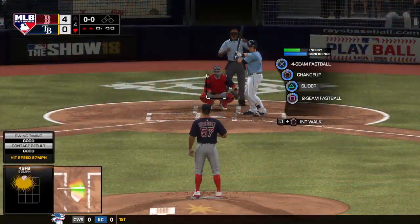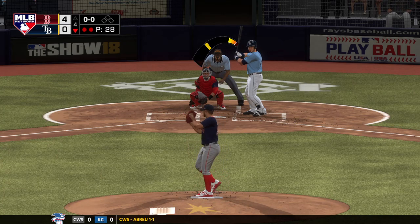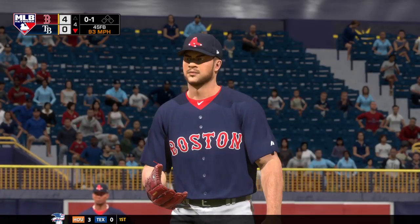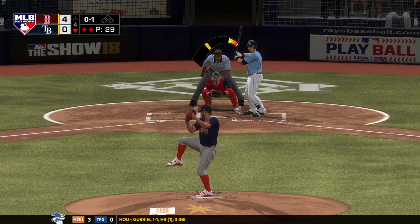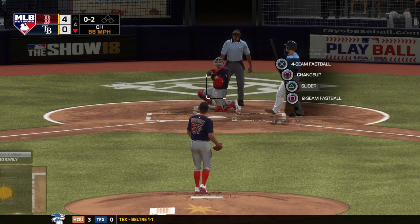Here's the catcher, Wilson Ramos. First pitch of the at-bat on its way. There's a knee-high pitch that catches the zone. Well, they've really had an answer for keeping him in check in this series. He's offered very little resistance with the bat in his hand so far. A great job of changing speeds there.